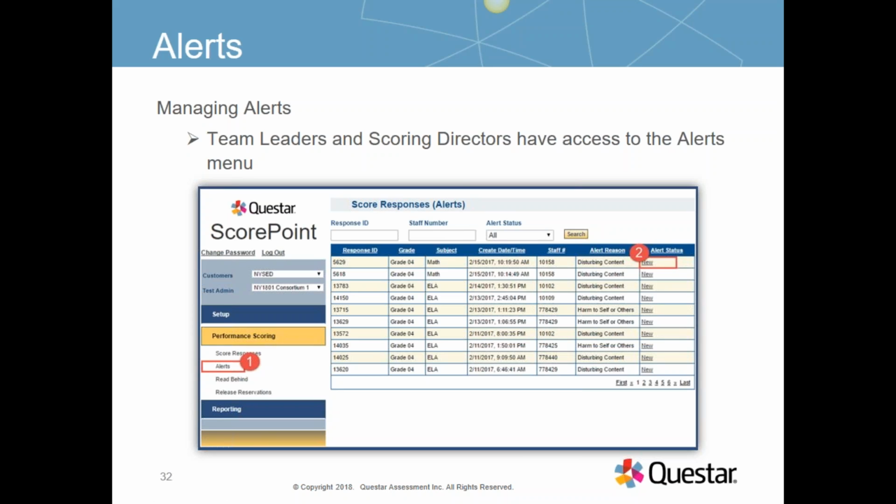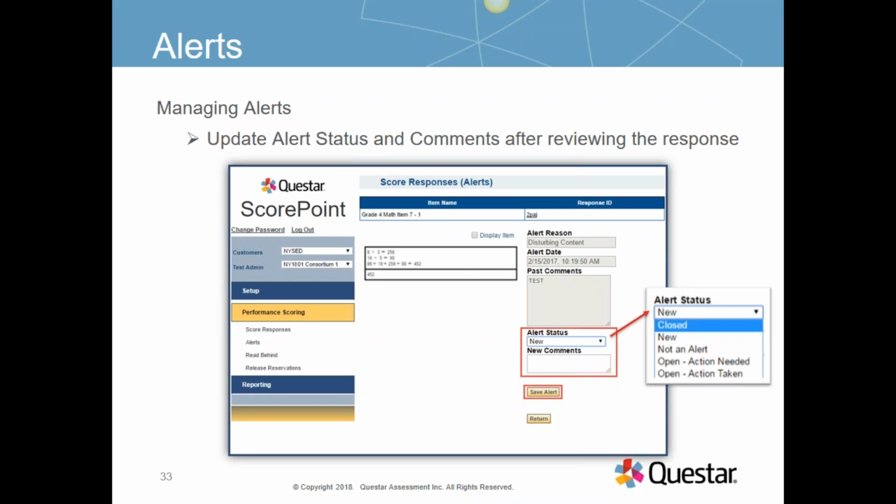At this point, you'll see the response ID, the grade, the subject, the date and time. You might want to close the staff number, and then the alert reason, whether it's disturbing content or harm to self or others. If you want to open up one of those alerts and manage it, you would click on alert status. You would click on the new next to each of those alerts.